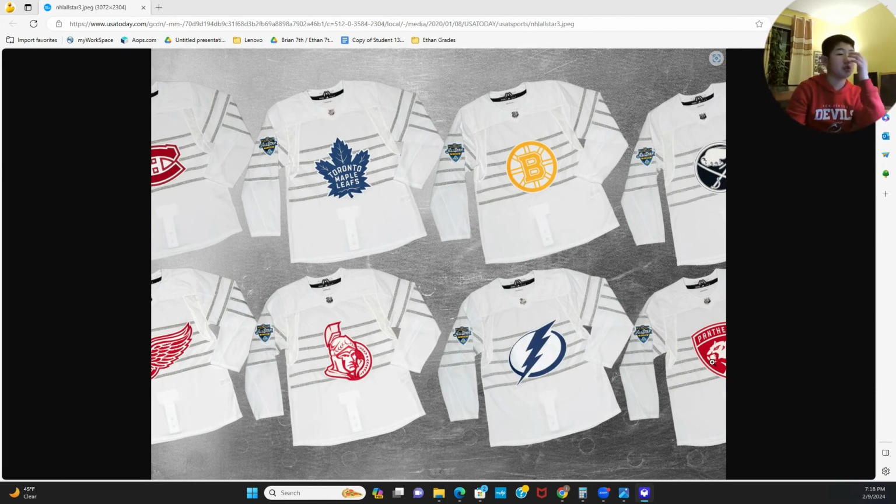Especially look at this Panther jersey. I understand they wanted to keep one color, but why? They ruined this logo so badly. It's nice and simple, I guess, but it's not a good jersey in my opinion.